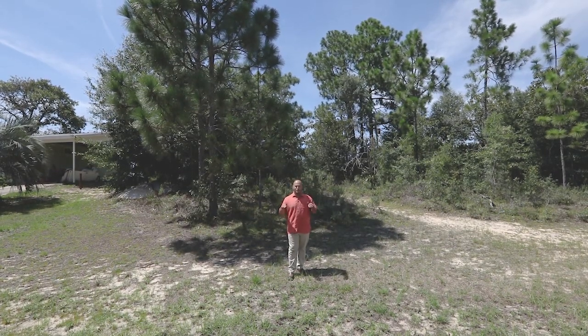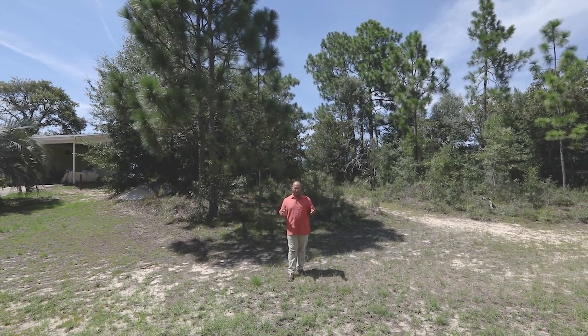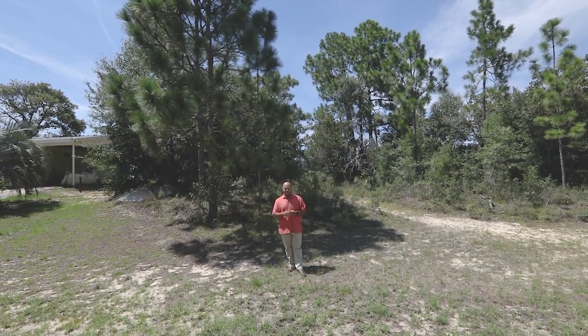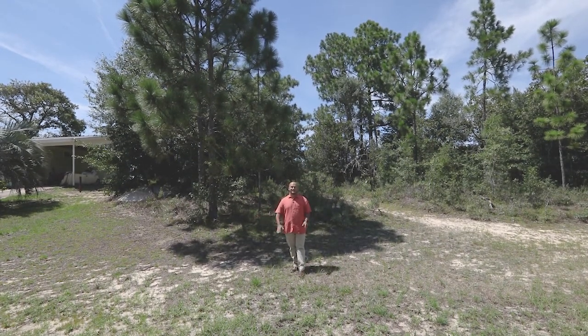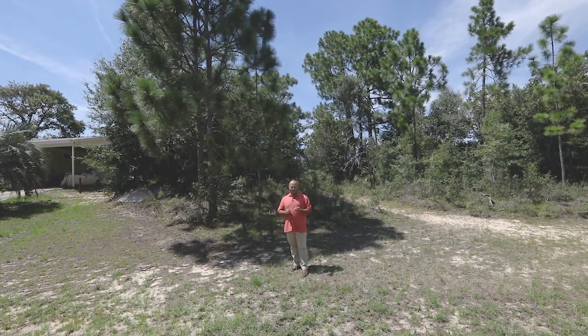Right now, I'm standing on Fairbanks Drive here in beautiful Chipley, Florida. We're up here in the panhandle right now. Not a lot of times we come out here, so this is a great opportunity for you to get your piece of the Florida right here in the panhandle. So what we have for you today is 75 foot across the front, 75 foot across the back, and 100 foot going down both sides, giving you 7,500 square feet with 0.17 of an acre.